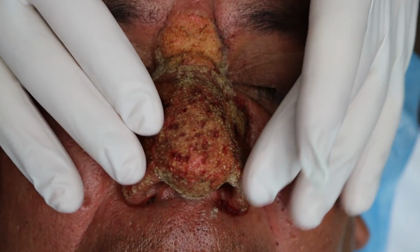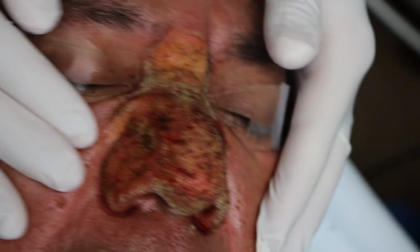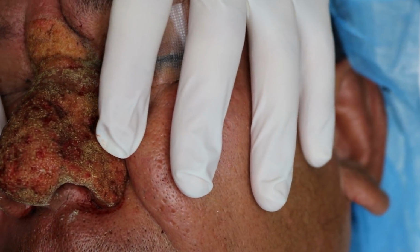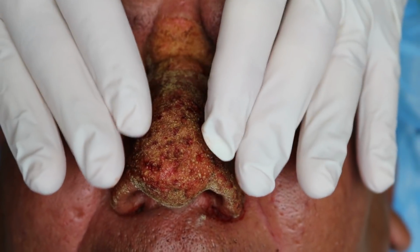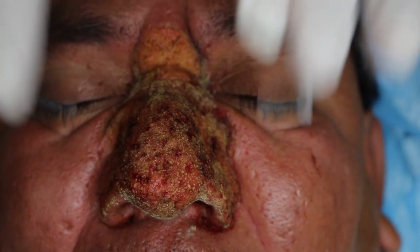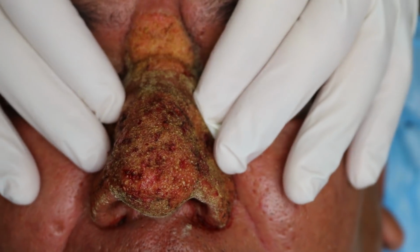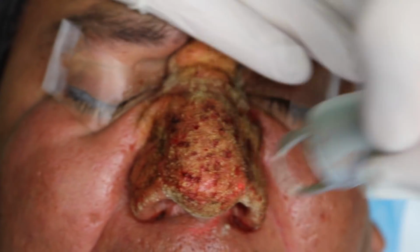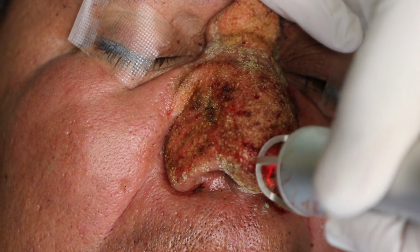So we've been at this about 40 minutes and we have really contoured this as much as I feel comfortable right now. You have to remember that the heat goes deeper than we can see, so this is actually going to be a deeper treatment than you see. But I'm pretty pleased with what we've achieved. At this point we'll take the laser and do some final contouring and smooth down bumps and stop any bleeding.